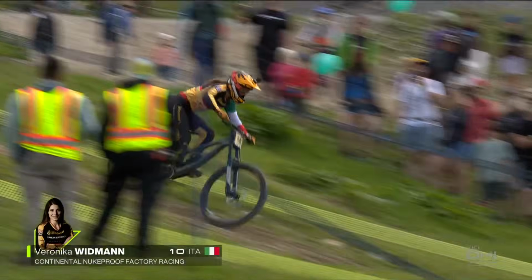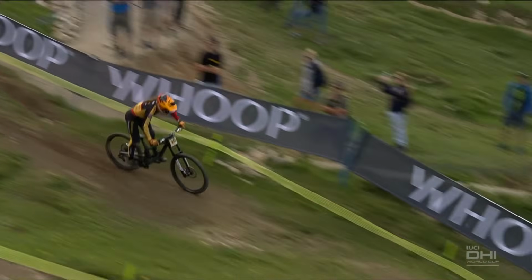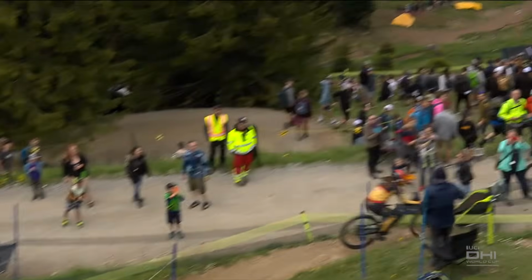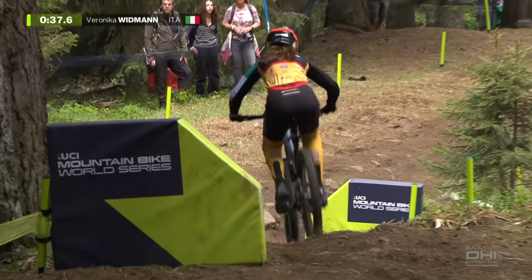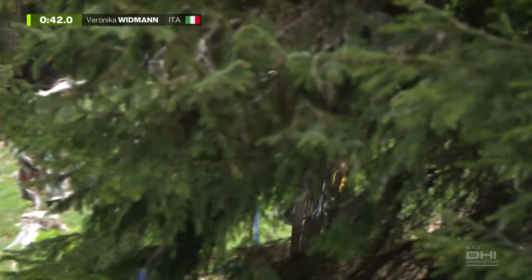Here we go then, Vero Wittmann from Italia. Another protected rider riding with the national champion's colours of Italy on her sleeve. Look at the crowd. Upper line here was beautiful. Fast through there, Cedric. Oh, and she's cranking. And she's still sideways and she's cranking. Oh, you love to see it.